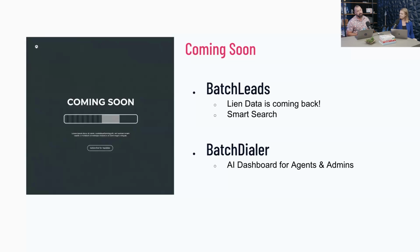And Smart Search has been in the works for a long time. We've had other things pop up in its place, but it's actually very close, so hopefully we'll have more to share in the near future. We apologize for the wait for anybody who's been waiting for Smart Search. We've been really working on developing it to make it work accurately.